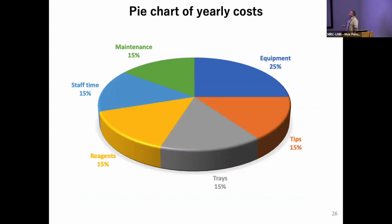This is a pie chart of the yearly costs. This is just to give a basis of this, because the different costs can vary more or less dramatically according to your choices initially. So fixed tips, for example, you will reduce your costs on tips.